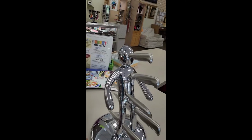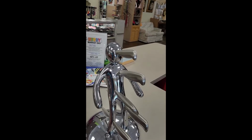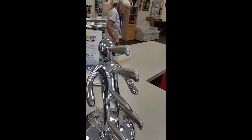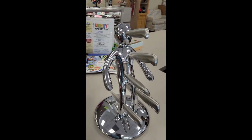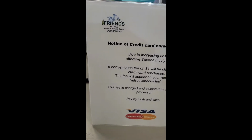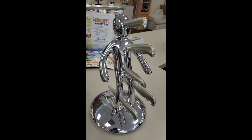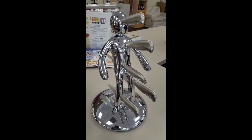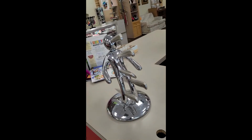Hey guys, I am at the, what's this thrift store called? Friends of Citrus and Nature Co. Very cool. I just bought this really cool little guy here. And all the knives are decent. That's very fun. Okay, off I go.